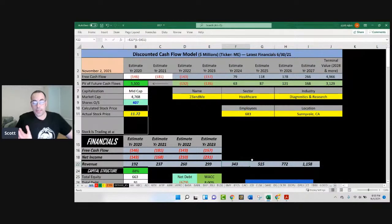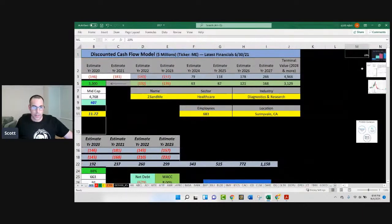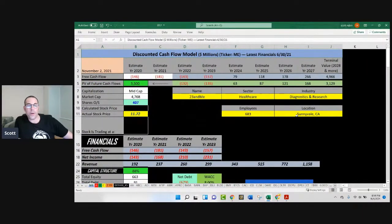And this is just a guess, but I grew it 50% after that for the next 3 years, because I do think the sale of all the data they have will be their biggest revenue generator. So I predict 1.2 billion of revenue by 2027. And I looked at some other companies in this industry, and it seems like the average company converts 23% of their revenue to free cash flow. So I multiplied their revenue by 23%. That's how I got the future free cash flows.